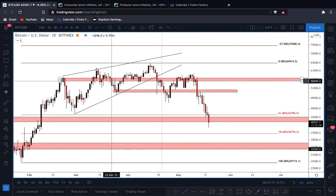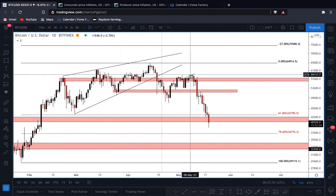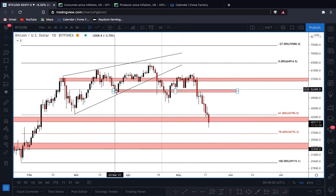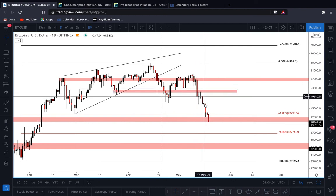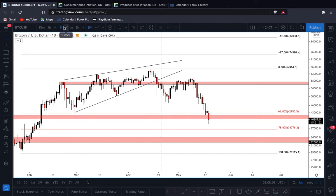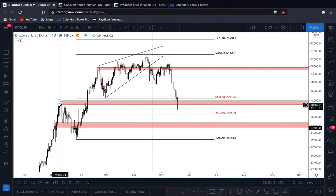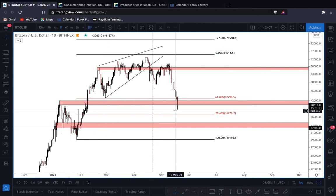Since then, we've seen lower low formation. So as you can see here, higher high, higher low, higher high, lower low, lower high formation, and now we've started to trend lower. You can also see this significant level. We broke through and we retested twice before continuing lower. So we were looking at this in the prior video, going back and seeing the 40k handle where we'd hovered above, but we hadn't actually retested.